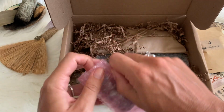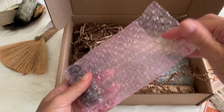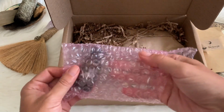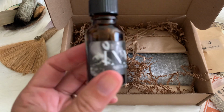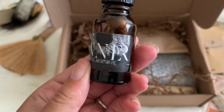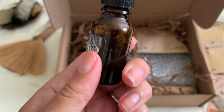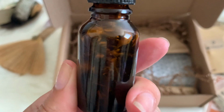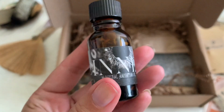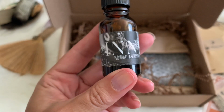Okay, let's see what we have here. Ooh, is it one of their magical anointing oils, of which I am very fond? It is, it is. Let's see what we have here. Inner Eye magical anointing oil. Ooh, you guys get in on that. Look at the herbal goodness in there. I can dig it. Okay, let's see what they have to say in their notes here.